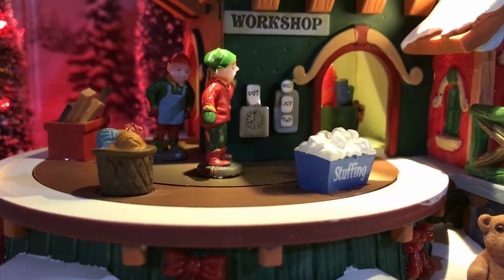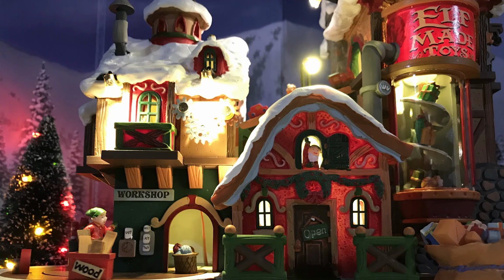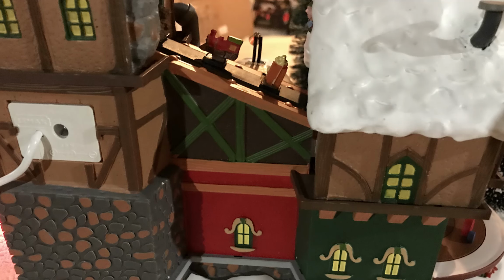Speaking of the sound, the speaker on this is very clear. The Lemax buildings this year all have very, very nice speakers. I'm not sure, but I would assume that they have upgraded their supplier or whatever kind of speaker is in them. Again, nice job with that. Something really impressive with this is the paint job on it. This is a very, very nice paint job. This goes with anything Department 56 that I've seen. I know Department 56 typically has the better paint jobs, but this is right up there with it. Just a really fantastic finish on it.